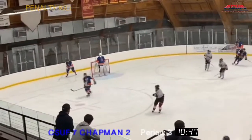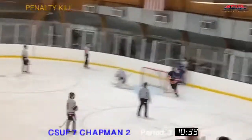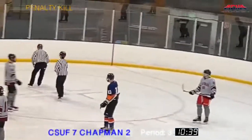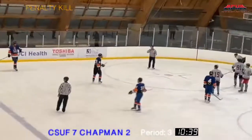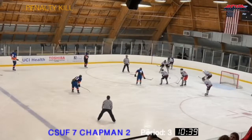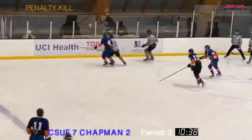Here come the Panthers the other way, and a shot that just missed the left post. A shot from the half boards would not go. It's picked up by Nathan Hill as that one popped up and is kept into the zone. Liv Haley threw it in. Francos, the stretch pass. Nathaniel Hill could not get a touch. Holt could, and a whistle. And with 10:39 to go, the Titans will go back on the attack.